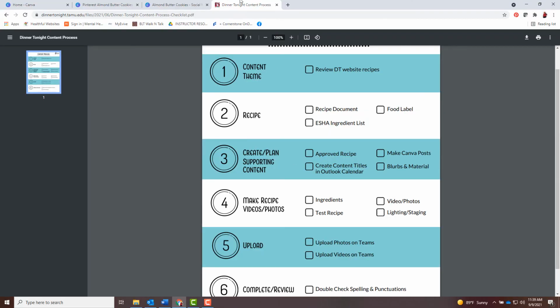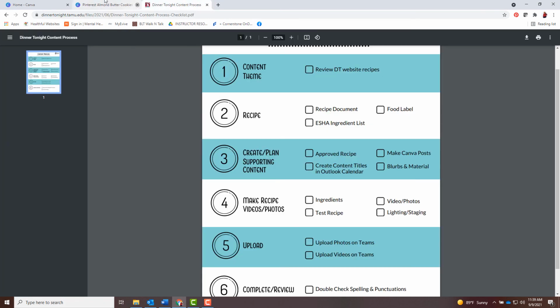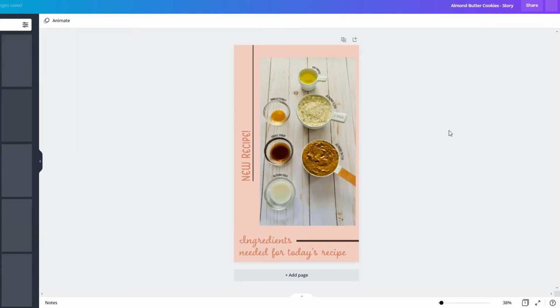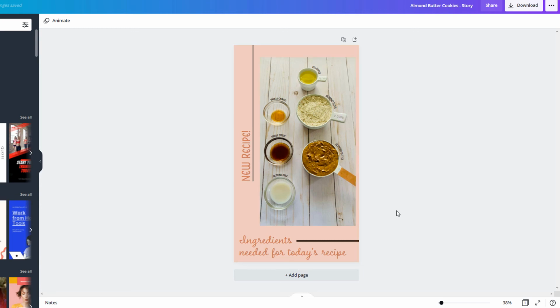What I like to do with those ingredient photos is use them on Instagram stories, and I'll do another video just talking about stories. Instagram stories is something new for Dinner Tonight, and you can definitely have fun with it. I'll get my cell phone and take a photo of just the ingredients. I think it looks cute, and you can put it in the Instagram story. We don't really use these kinds of shots for recipes on the website or for posts, but for stories you can. So have fun with it if you want to take these photos.